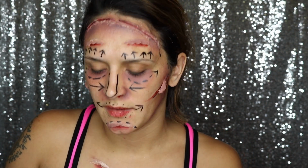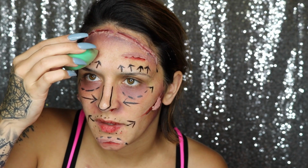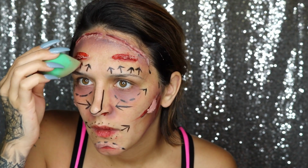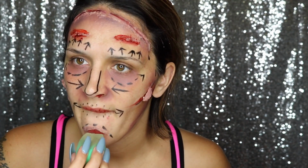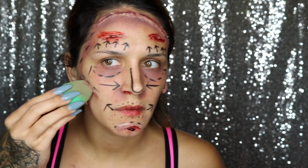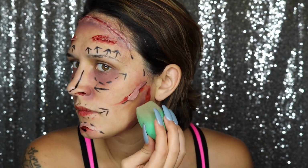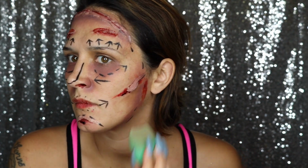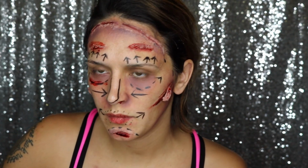Okay, so now literally all I'm going to do is add the coagulated blood. I'm just going to dip into this with a beauty blender. And what we're going to do is just kind of dab over the areas that I have cuts. And I'm just kind of pressing into that wound with the flat side of this beauty blender. Like so. And the places that I didn't make an open wound, I'm just going to go over and just stamp over it with that coagulated blood.